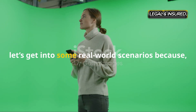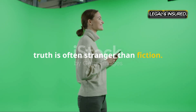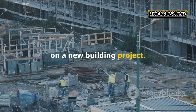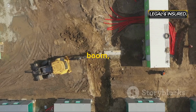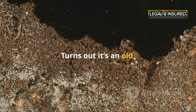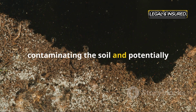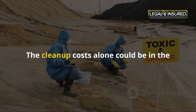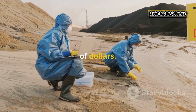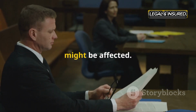All right, let's get into some real-world scenarios because, as they say, truth is often stranger than fiction. Imagine this. You're a contractor working on a new building project. Everything's going smoothly until, boom, your excavator hits something buried underground. Turns out it's an old, unmarked fuel tank, and now you've got a major fuel leak contaminating the soil and potentially even the groundwater. The cleanup costs alone could be in the hundreds of thousands, if not millions of dollars. And that's not even factoring in potential lawsuits from neighboring property owners whose land and health might be affected.